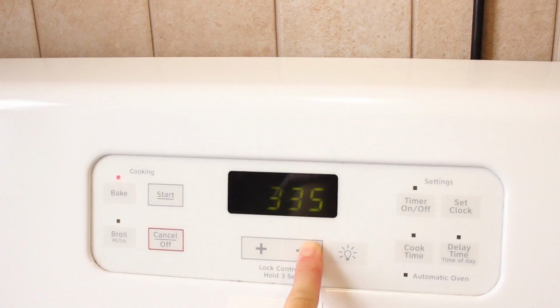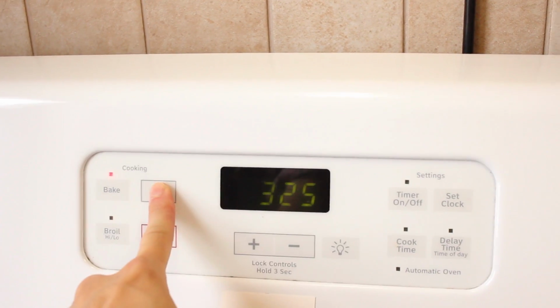I lowered the oven temperature down to 325 midway through because I started smelling the cake. And when you start smelling the cake, it usually means it's just about baked. But I wanted to make sure that it had even heating, so I dropped the temperature and let it cook for the full 30 minutes.